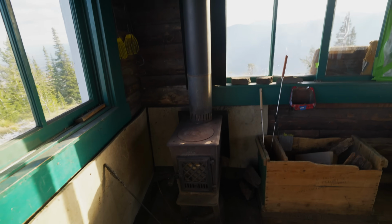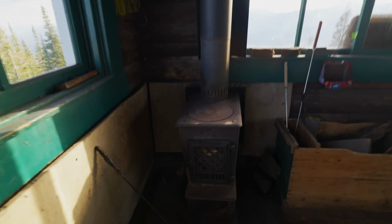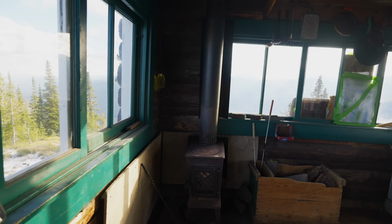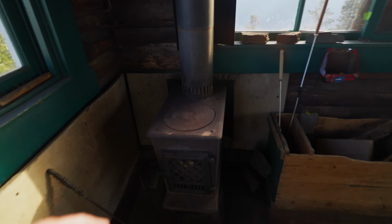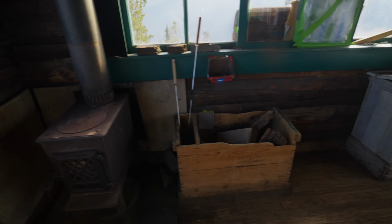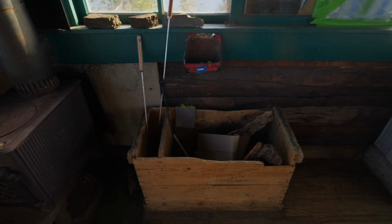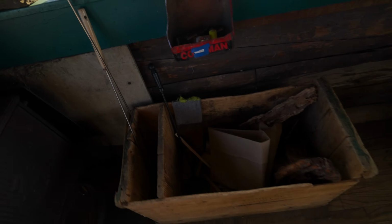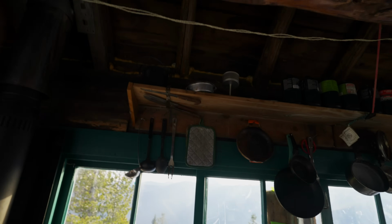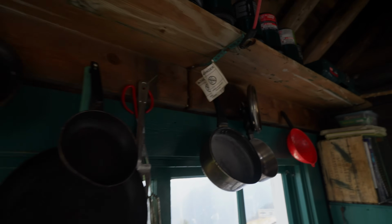All right, so upon coming in, we have a very small fireplace or wood stove in the corner here. Probably and most likely can cook some stuff up on top if you wanted to. Have a little bin full of some firewood and some pokers, which is cool. Up here is just some cook utensils that you can see.